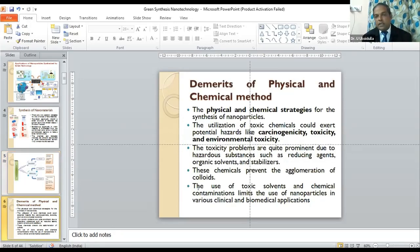So here, in this slide, you can see some of the demerits of the physical and chemical methods. The physical and chemical strategies for the synthesis of nanoparticles have been used, but due to toxic chemicals they induced a lot of carcinogenicity and environmental toxicity. Toxicity problems are quite prominent due to the hazardous substances, such as reducing agents, organic solvents, and stabilizers, we are using for developing the nanomaterials.